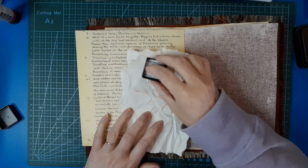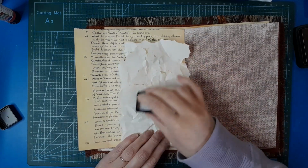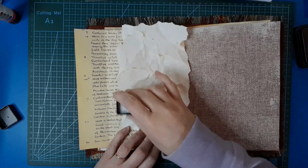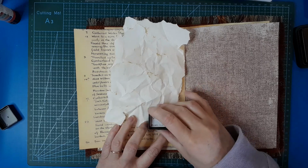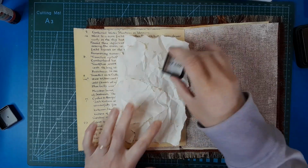And I'm just going to kind of... it's a very juicy ink pad, so it's probably a bit darker than I would have liked. But that's okay, we can work with it.